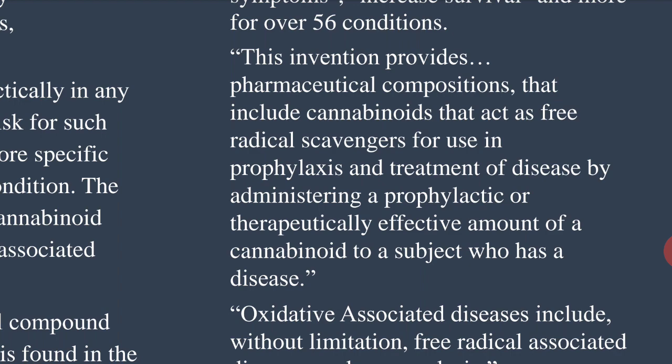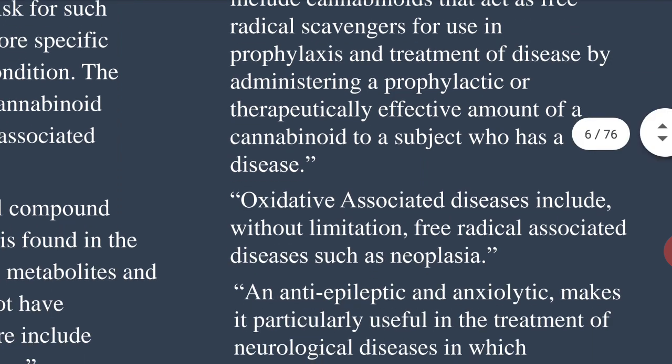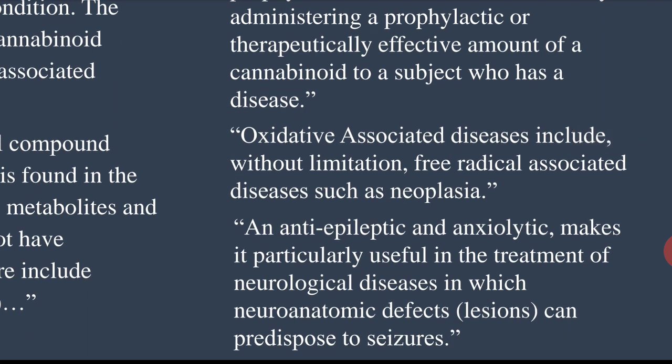So this pharmaceutical composition and the therapeutic right there for the Department of Health and Human Services to admit that, and yet still have the Controlled Substances Act be maintained with cannabis in Schedule 1 and recommend that it be that way to the DEA, that's completely not just hypocritical, but violates the law of non-contradiction in philosophy. Oxidative associated diseases include, without limitation, free radical associated diseases such as neoplasia. So the oxidative associated disease is what this whole patent is trying to address, and neoplasia or cancer is one.